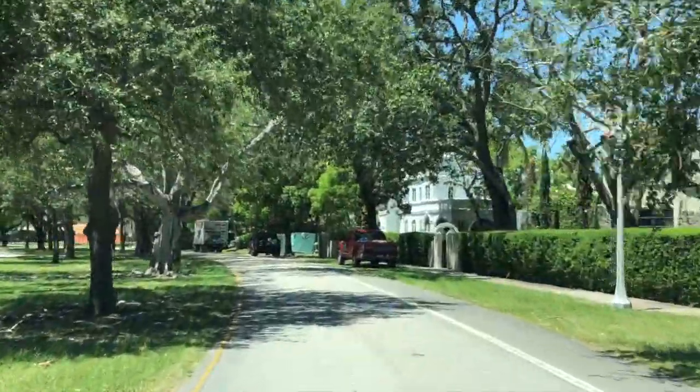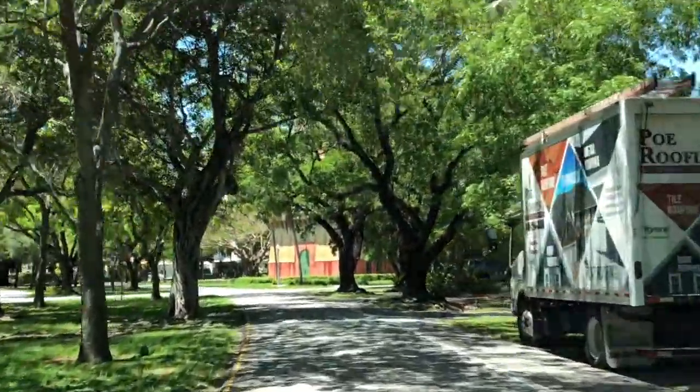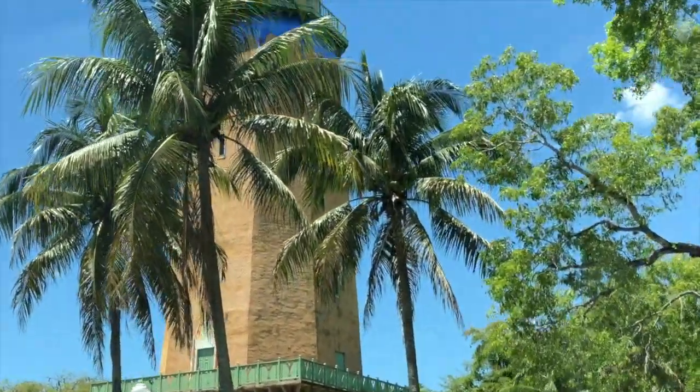And as I'm driving, I see the structure up ahead. What in the world is that thing? And I drive past and it looks really interesting. And here it is. Look at that. Let's go take a look.